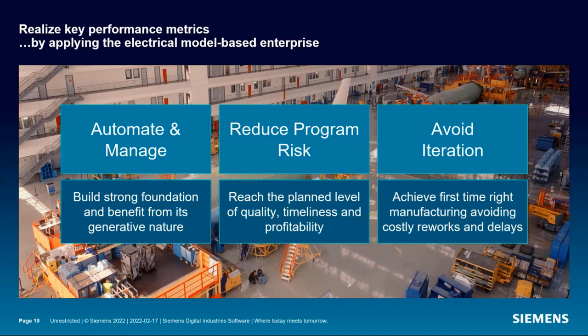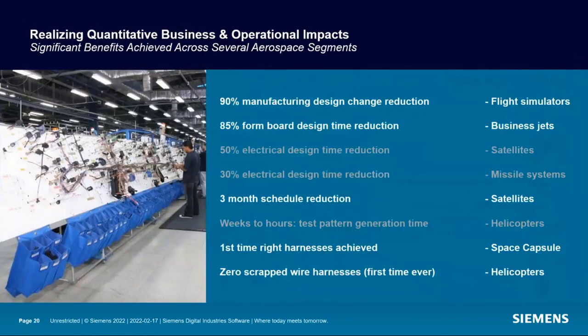And here are some real-world examples. Our customers have seen benefits such as 90% reduction of design changes, 85% saving in the foam board design, and 3 months reduction in schedule. A robust harness design has been shown to achieve first time right and thus avoid costly scraps. Our partners from space and aeronautic industry trust us and have achieved this.